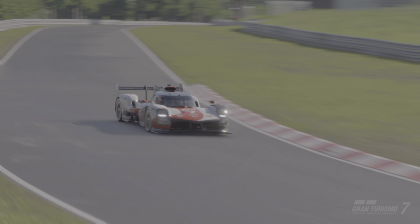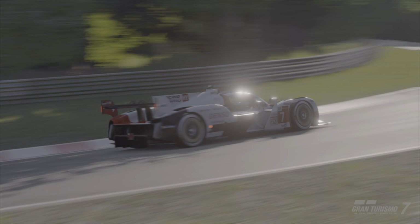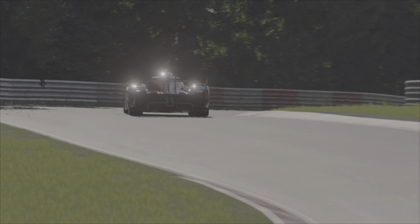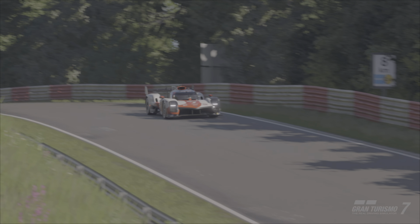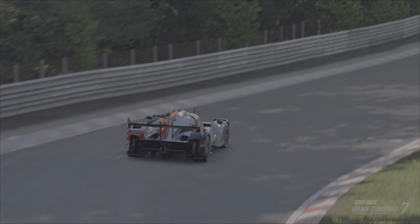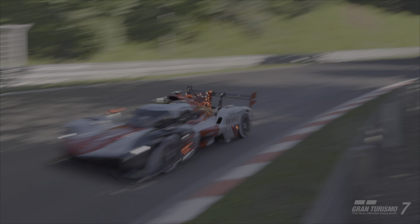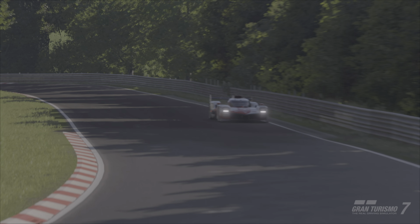For me, with the amount of real life manufacturers now flocking to take part in this hypercar class, it may overtake Formula One as the standout racing or motorsport category for manufacturers to take part in.